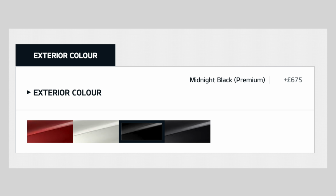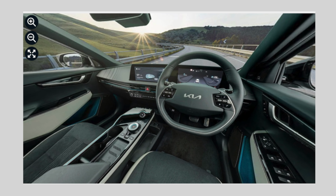And it's an extra £675 to have any colour but the red option. And not everyone wants a red car, so it does get more and more expensive, but it's interesting to see what other vehicles are popular that perhaps won't be as popular when this Model 3 revamp comes out. And interior wise, this EV6 is very different to the minimal Tesla design, but I guess it just depends what sort of thing you like.